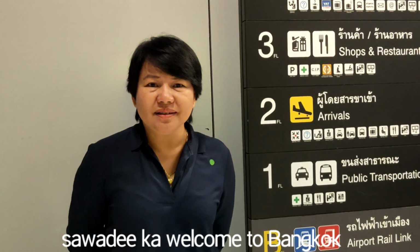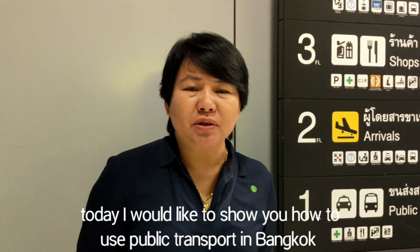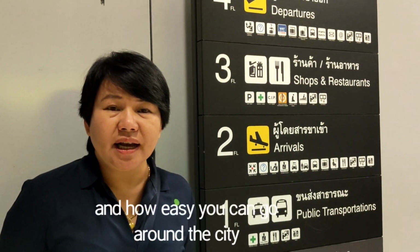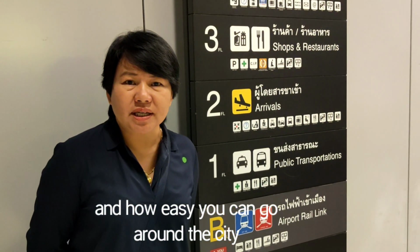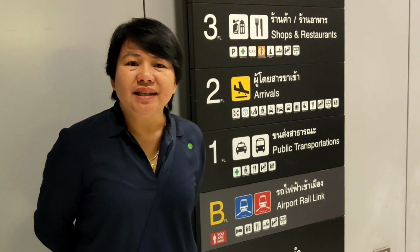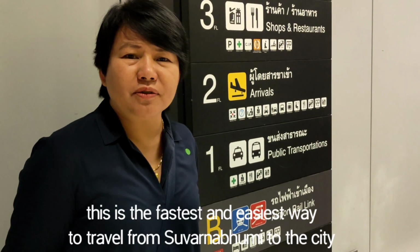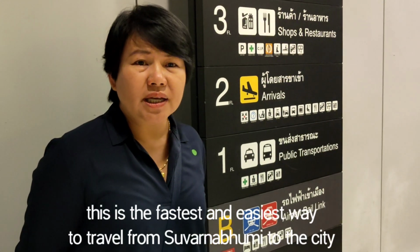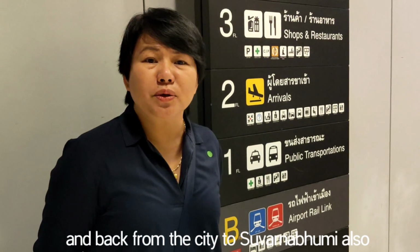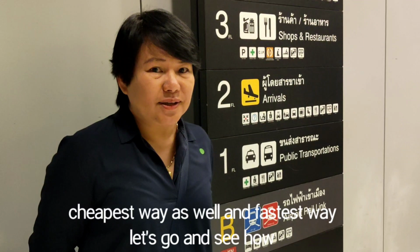Welcome to Bangkok. Today I'd like to show you how we use the public transport in Bangkok here and how easy we go around the city. We start off with Airport Link. This is the fastest and the easiest way to travel from Suvarnabhumi to the city, and then back from the city to Suvarnabhumi also. Cheapest way as well and fastest way. Let's go and see how.